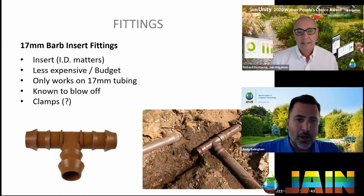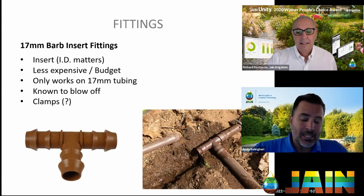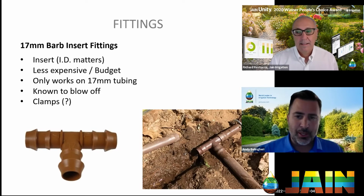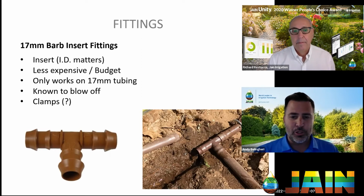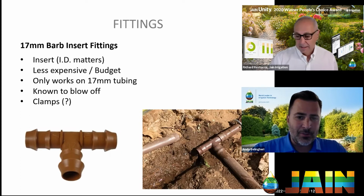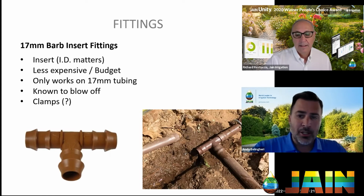However, now there's some other downsides with these barbed insert fittings, besides the fact that they only work on one size. As you can see in this picture in the lower right, they come apart, and these things are known to blow apart, either because it gets warm and the tubing starts to get soft. If you have a lower grade tubing, it gets soft a little bit, it gets warm outside, it loosens up, your pressure is too high, it can blow apart. Or if you put that fitting on a couple times, maybe it starts to get worn out a little bit around that tubing, and it just doesn't hold as well, and so it blows apart. And you can see an example of that here in this picture in the lower right.